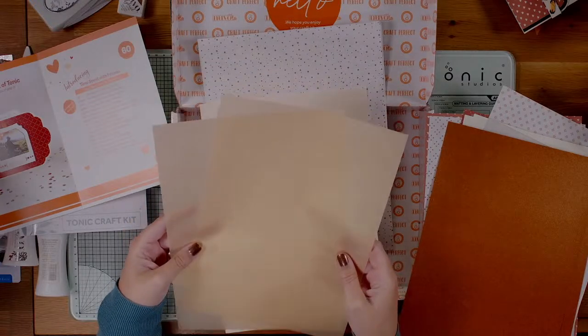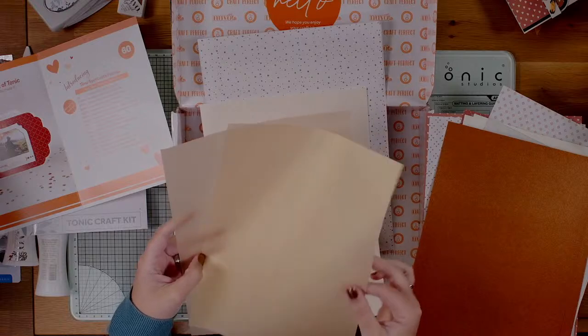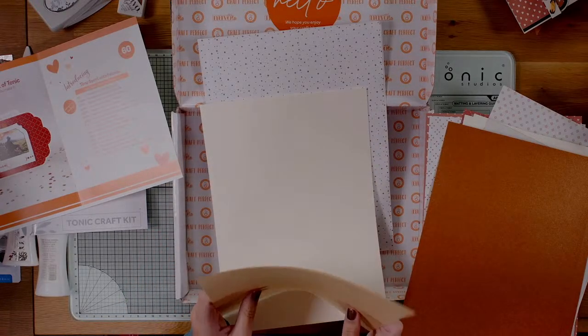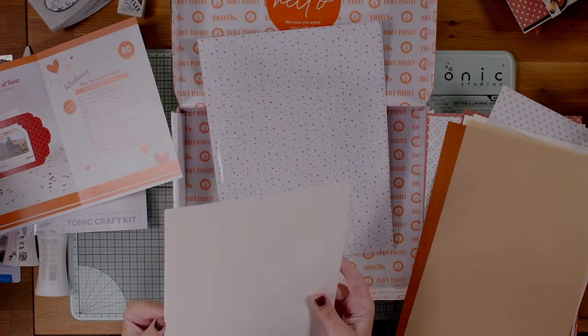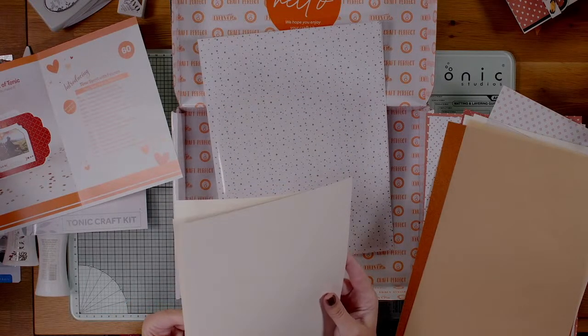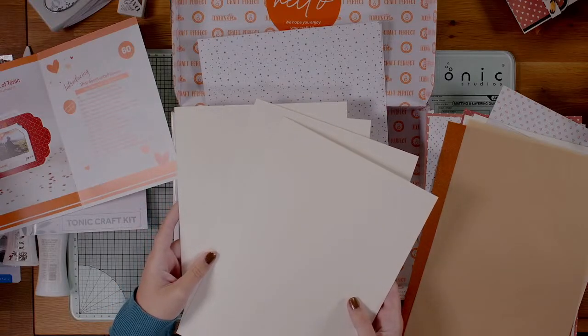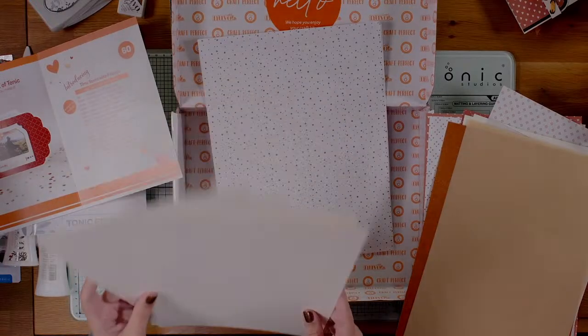Which we love. I can't remember, is this 150 or is this 100? I kind of think that's a thin one. I guess 100. It doesn't say on there. I have a feeling it is 100 GSM weight. And then you have four sheets of our classic card in ivory, which is lovely because you can cut your pages. So great for your pages. There we go. Paper, done.